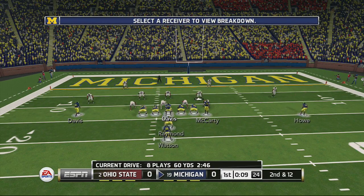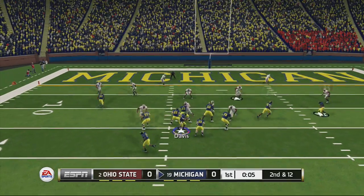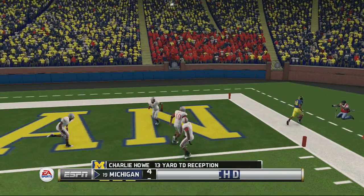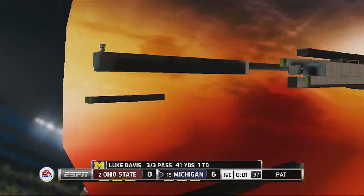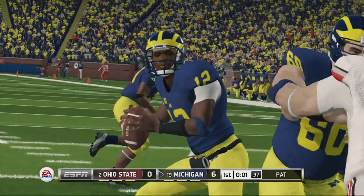Four down. Mike 5. Quick strike, and it's caught for the touchdown. Nice catch by the receiver for the touchdown.